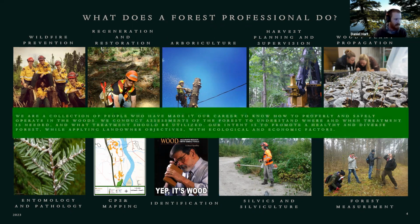So we are a collection of people who have made it our career to know how to properly and safely operate in the woods. We conduct assessments of the forest to understand where and when treatment is needed and what treatment should be utilized. Our intent is to promote a healthy and diverse forest while applying landowner objectives with ecological and economic factors.